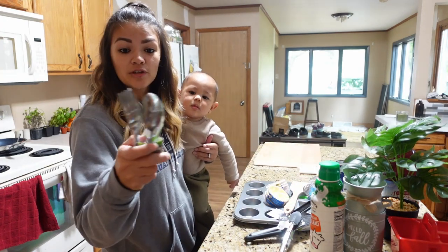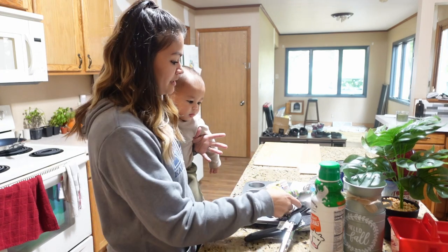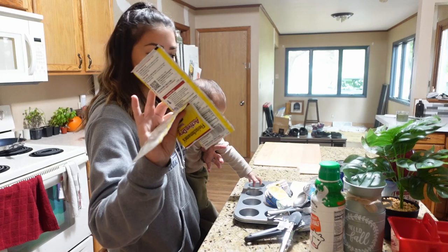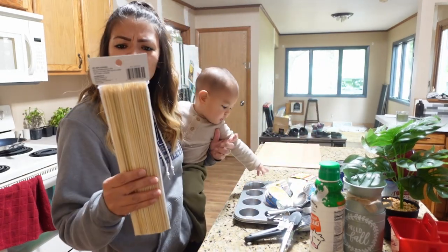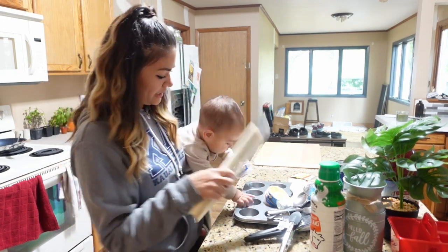We got a few extra forks and spoons because I have no idea what happened to all of our forks and spoons. They keep disappearing. And then we got some yeast. And some skewers that I don't know what I'm doing with yet, but we got them just in case.